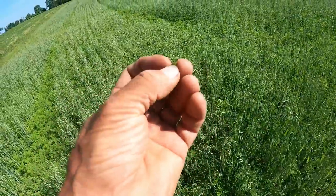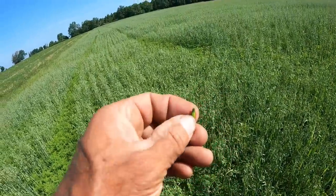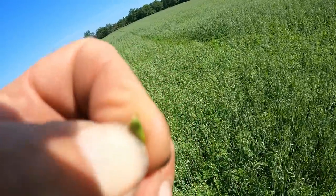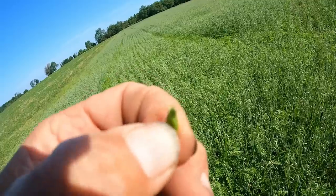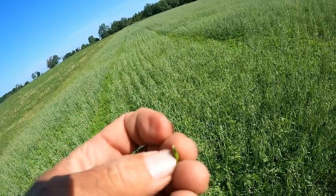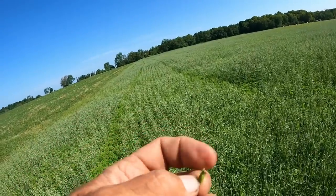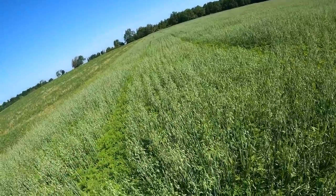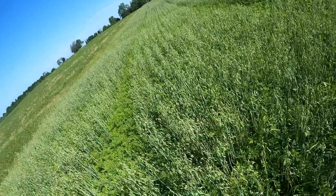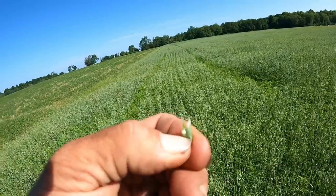Okay, what I did is I took the outer layer off this one seed of oats, the husk, and now as I squeeze it, you can see the milk in that oat kernel. And so it goes from a milk stage to a dough stage. It's actually getting a little bit tougher, meaning it's turning more into the dough stage. There's a lot of milk right there. So you've got the milk stage, the dough stage, and maybe the hard stage. I wish you guys could answer these for me.